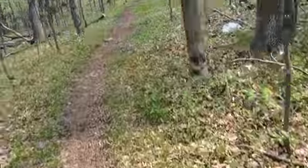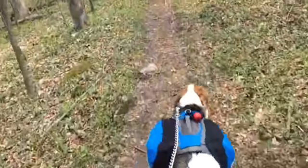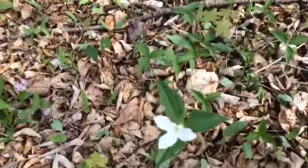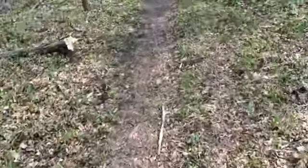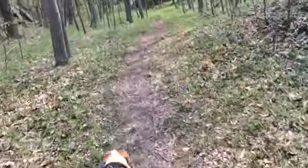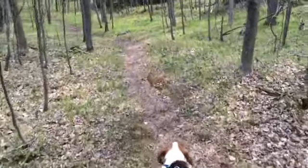Still on the corridor trail, and I wasn't going to do another video on this trail, but the wild trilliums are all up. Just going to zoom in there for a second. And that is Ontario's provincial flower. So if you're ever in Ontario hiking and you see the wild trilliums, don't pick them. There's a fine for that.